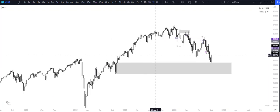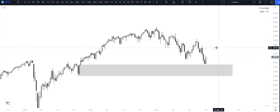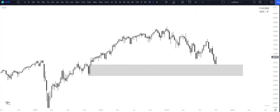All right, let's just get rid of this because this is a new layout, so we can just go ahead and delete all of that and have a clean little chart right here. Look at my mentions real quick. Yeah, I think we're good.